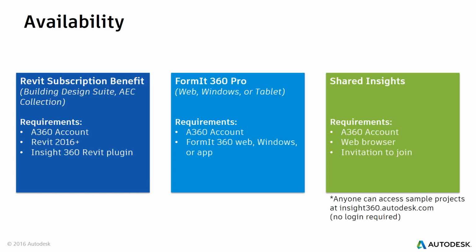The last one is through sharing insights. This is really the key way for owners or clients to be a part of the discussion. And like I said, they might not have a Revit subscription or they might not have Formit Pro. But basically all they need is an A360 account, which is free to get. They just sign up at autodesk.com. And then you can invite them to any project simply by typing in their address. They'll get a link, an invitation, and they can interact directly on the Insight 360 website with their results.